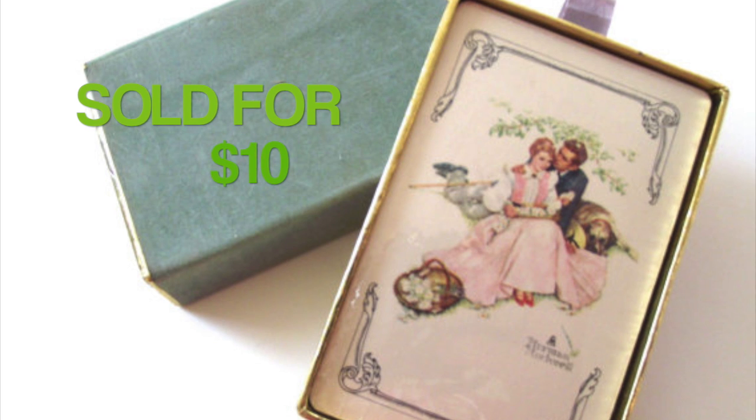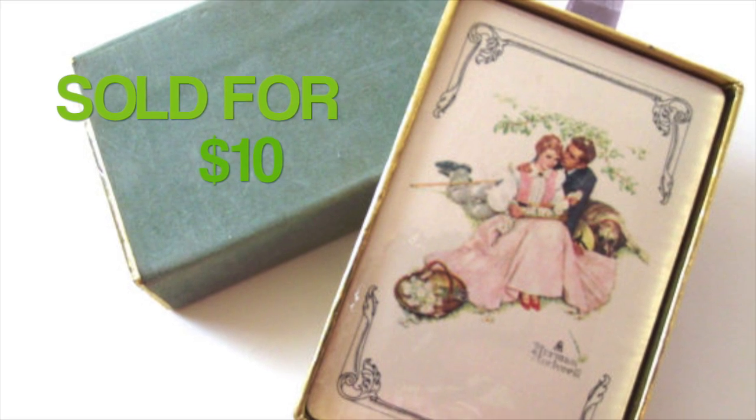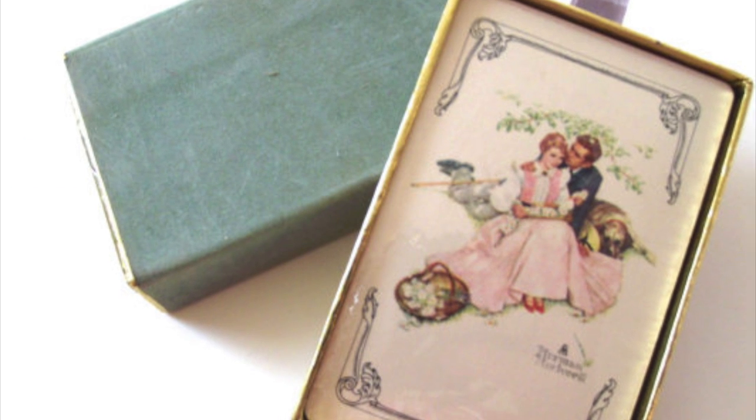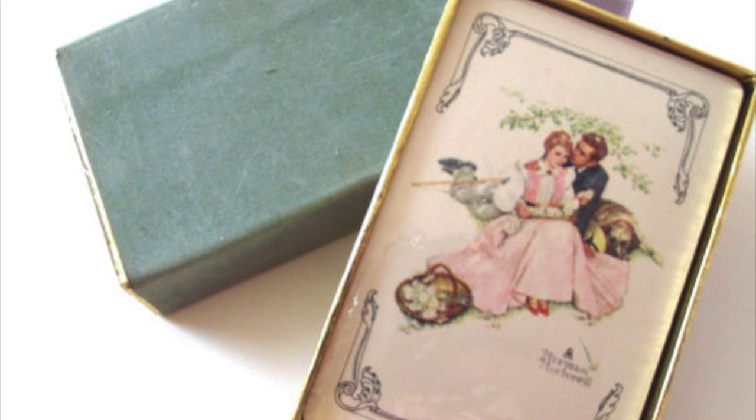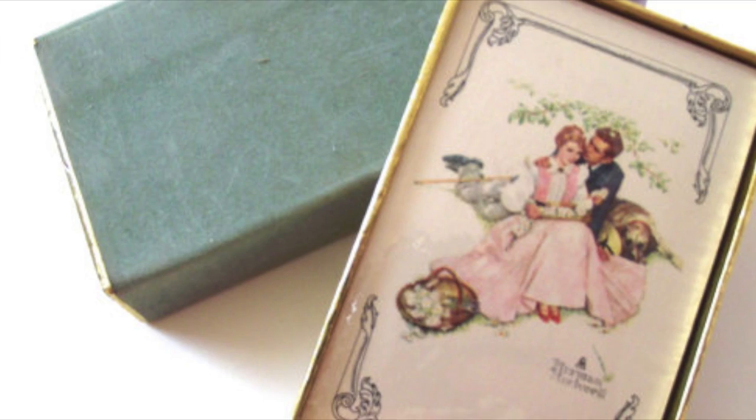And these were another rummage sale score. These are a set of playing cards with a Norman Rockwell illustration on them. These were a new old stock set. You can't quite tell from this picture, but the deck is still sealed in plastic and comes in its slipcase box. So this sold for $10.